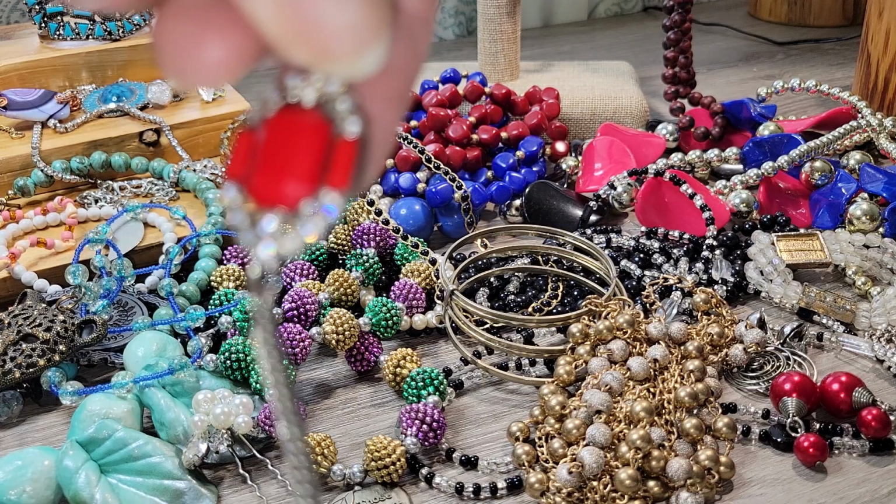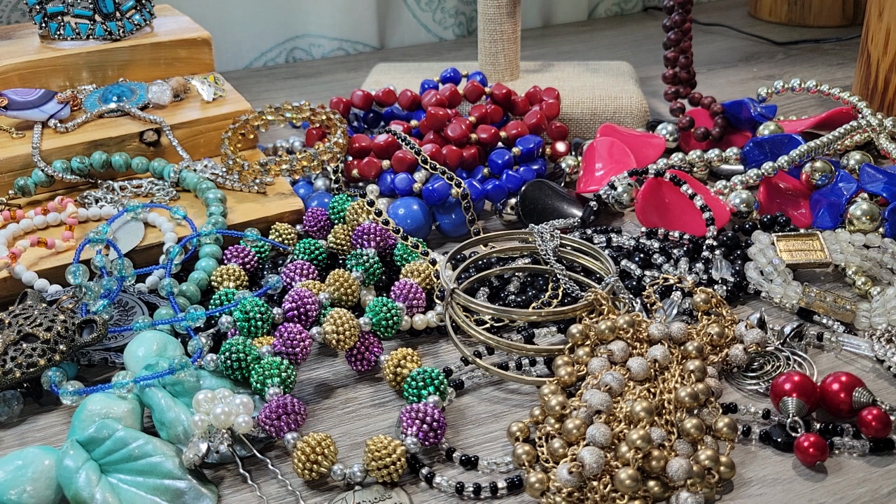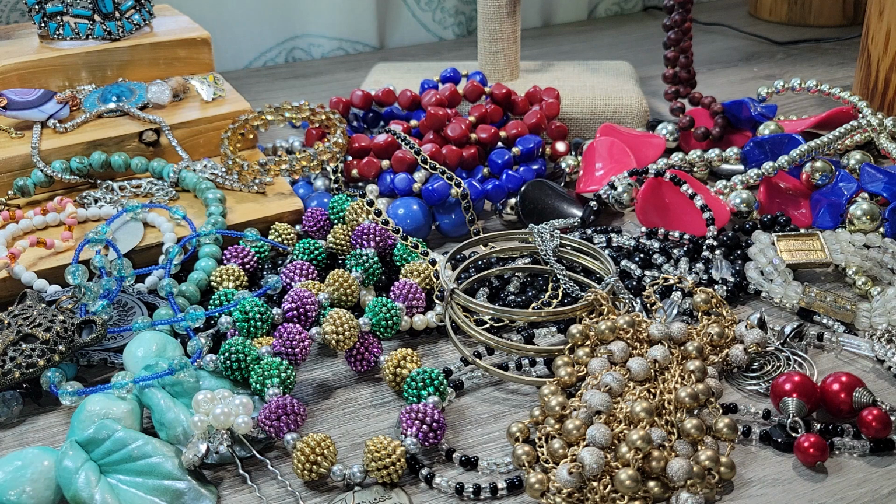This little pendant, red acrylic, icy rhinestones, silver chain tassel, and it's all on a silver chain. Don't see any maker's mark, but that one seems to be in okay shape. Santa Fe High School. This is gold. Sometimes these are like low gold, like 9 or 10 karat, but I don't see any markings on it. It's a little enamel charm, like Santa Fe High School. Don't think it's real gold, but I'll look at it later.